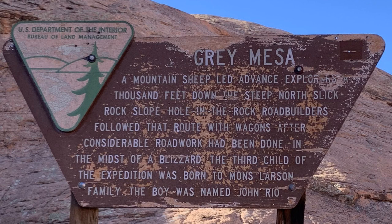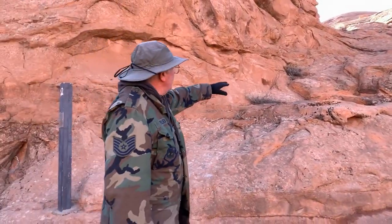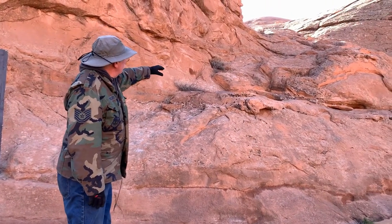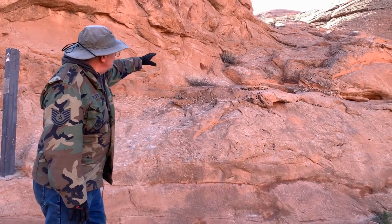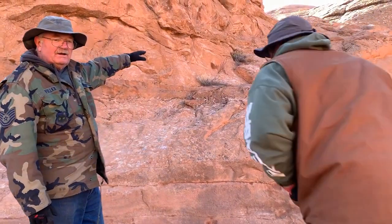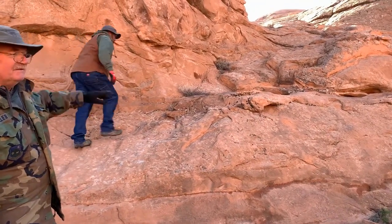The next day, we got a little bit worried about fuel, so two of us jumped in with the other two, and we headed up. This is the dugway that the pioneers built, where they brought their wagons down. They dug this out and blasted it out. And then, you know, they had to hook extra horses up to bring them down this steep slope. That's where the mountain sheep, or mountain goat, led them down this spot.